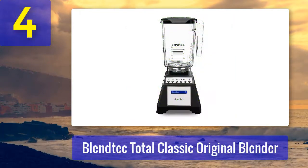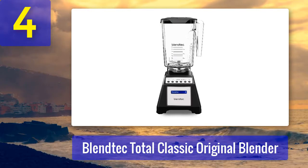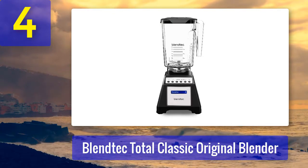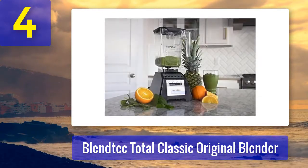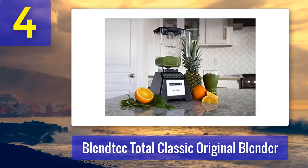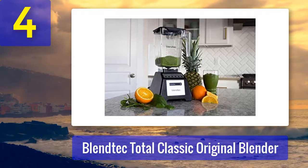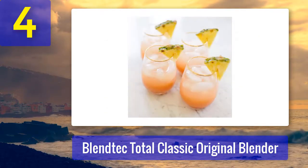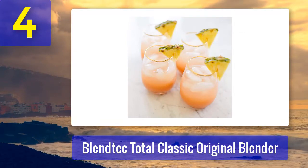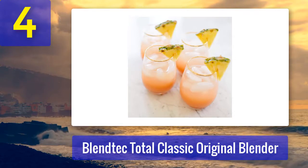Coming in number 4. Blendtec Total Classic Original Blender. The Blendtec has been a go-to for home chefs for some time, and recent reviews support that it's still outperforming many other models. This blender has a lot to offer. It has single touch buttons, 10-speed manual control and 6 pre-programmed cycles.